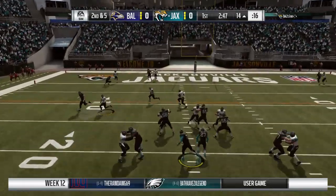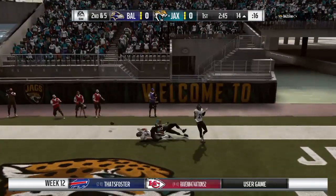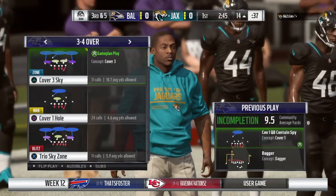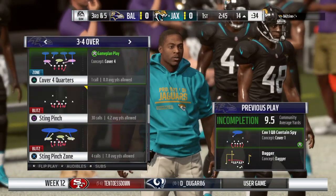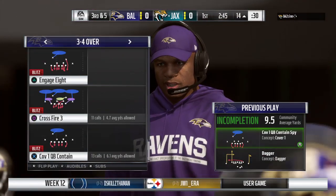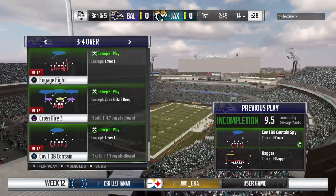On second down, Lee. And it's incomplete. The positioning here is key. As a defensive back, you're taught 99% of the time, make a play on the football. But in this case, making a play on the man was all the difference. That's what forced the incompletion.